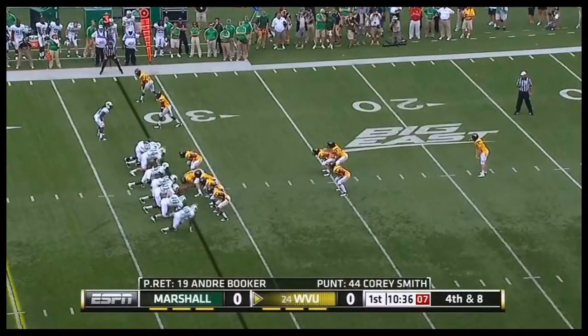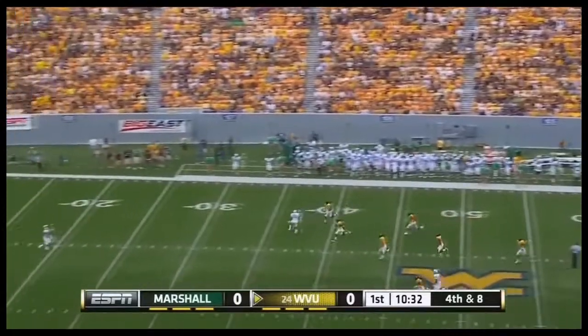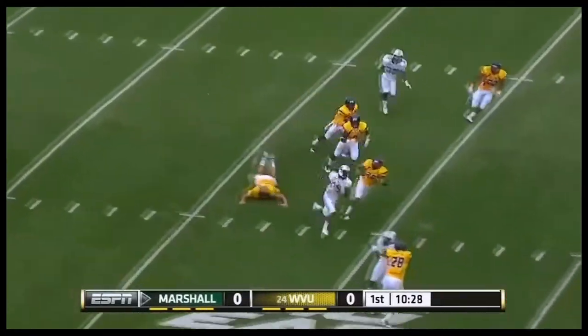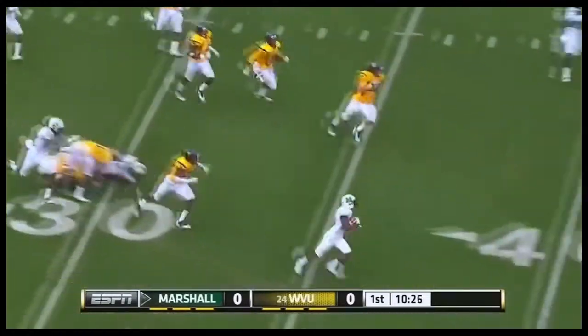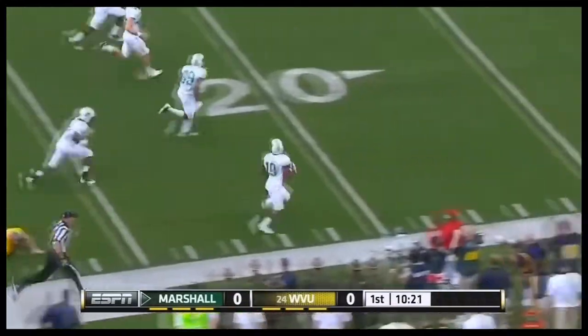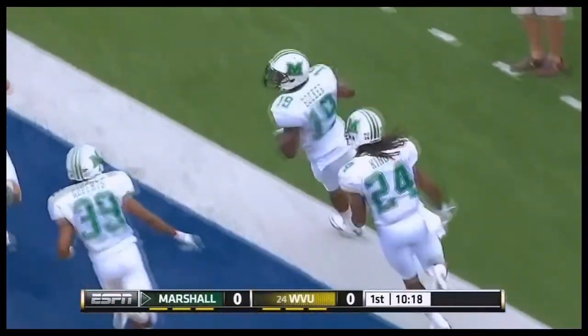In those kickoffs, he's never punted in a college game before. They come after him, and he gets off a really good boot that drives Booker all the way back to the 13. And Booker has a lane. Andre Booker down the sideline looking to pick up a block. He does. Look at this. Marshall strikes first.